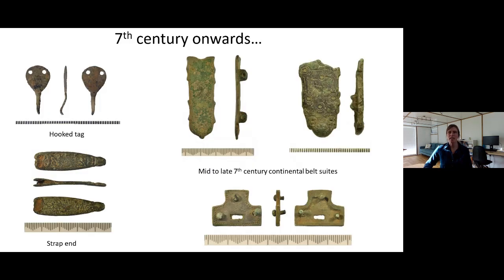Okay, I hope we're all still there, but we've reached the 7th century, when long-lived dress accessories such as hook tags and strap ends start to appear. These forms continue on through to the 11th century. Pins and buckles continue to be the main utilitarian copper alloy dress accessories, with more unusual examples including 2 counterplates from continental belt suites of mid to late 7th century date. These are rare in England, but known from continental style burials at Ipswich and Southampton.